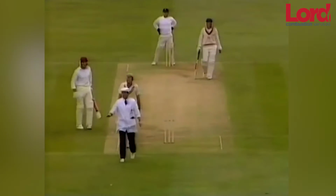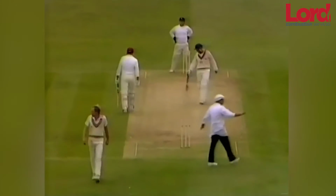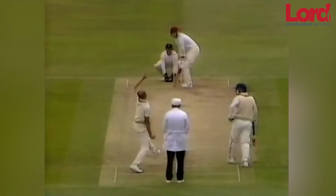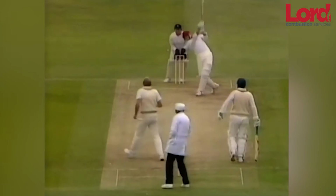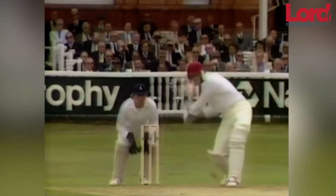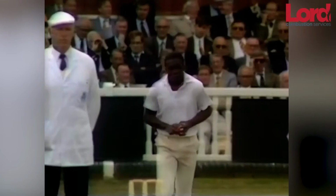And that's a big hit. Over mid-off. First bounce over the ropes. Good strike by Mike Roseberry, using his feet, getting to the pitch of the ball. Yes, he'd been itching to make room throughout the over, trying to get at the off-spinner. That time he did get on the leg side of it, made a bit of room, and hitting the ball beautifully over mid-off. A lovely straight hit there.